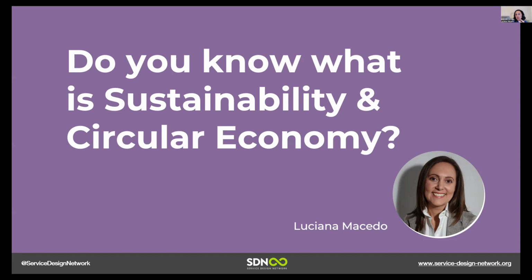And so as you can see, there is still no fixed definition of circular economy. There are other organizations as well, NGOs, government organizations that have their own definition. But what is really important, in my opinion, is that each sector and organization reflects on their own challenges and opportunities in terms of circular economy.